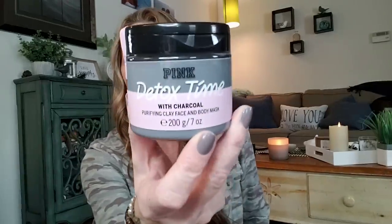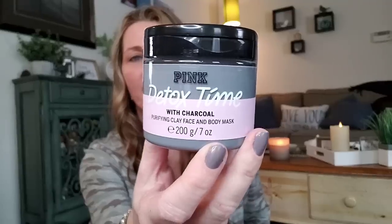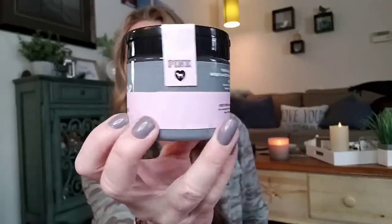And this is the Pink Detox Time with Charcoal Purifying Clay Face and Body Mask. So far, I know my girls love it, so I bought one for myself. I'm going to try this out. So we can't beat that.